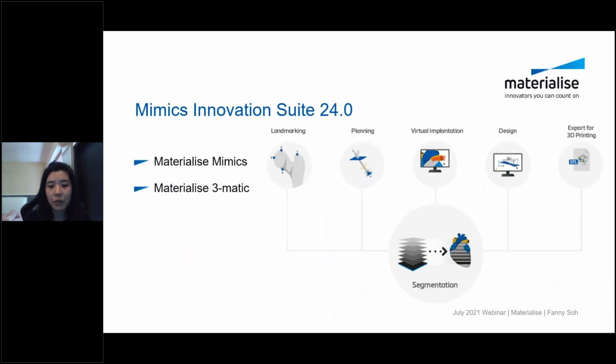The Mimics Innovation Suite, which we'll be using today, is comprised of Mimics and 3-Matic. The toolbox allows you to import medical image data and convert them into 3D models. And these models will serve as starting points for a wide scope of applications, depending on what you're working on, from advanced 3D analysis, finite element meshing, personalized device design, with or without 3D printing. And for our insole, we're utilizing part of this software toolbox for design and export.